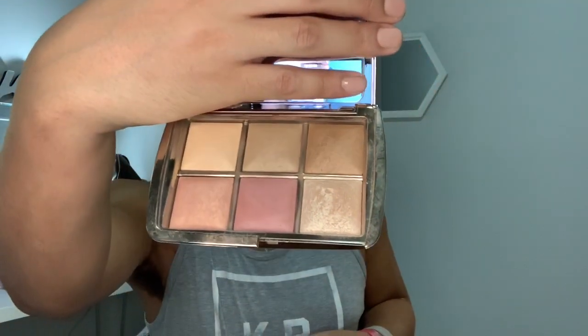I also have a transforming lipstick color, but this, you guys, is nice because you can also put it on your cheeks just for some color. There's a palette here from Hourglass that has some different colors in there. I also have a concealer. This is an eyebrow pencil, and then this is just an unopened mascara. So again, those are luxury items.